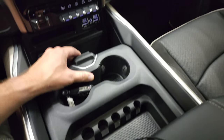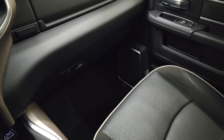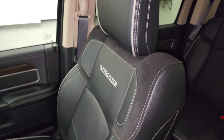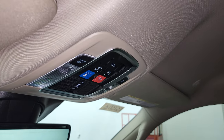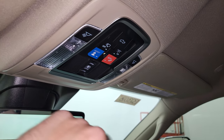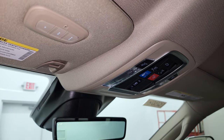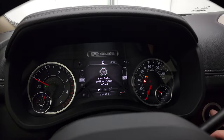You get two cup holders here, sliding tray with coin holders. Passenger side floor mat and seat are in fantastic condition. This truck's never been smoked in, smells very clean inside. And the headliner is in great shape as well. You do get those speakers in the ceiling, part of the Harman Kardon sound system, assistant SOS, map lights, power drop-down tailgate, and HomeLink buttons for your garage door, security systems, and lighting systems. Harman Kardon right there. We'll start it up and take a look under the hood.